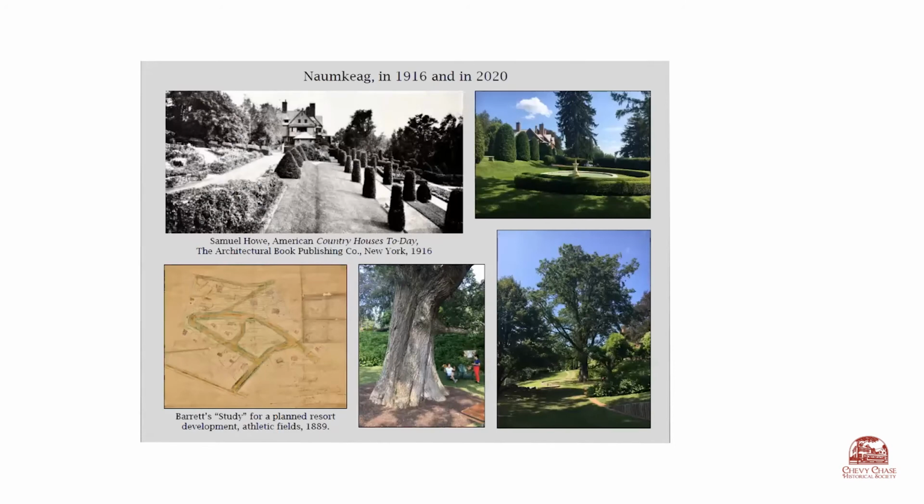So you can see the tree at the bottom there in the middle. You have to notice that there's actual people standing there to get the sense of what a large tree it was.